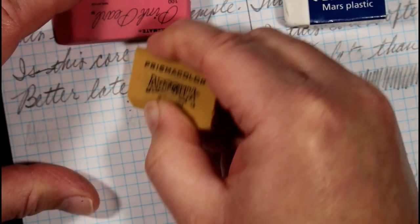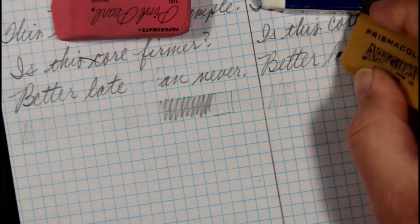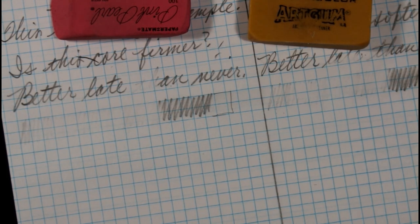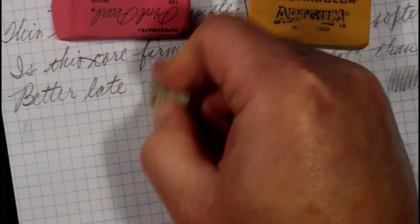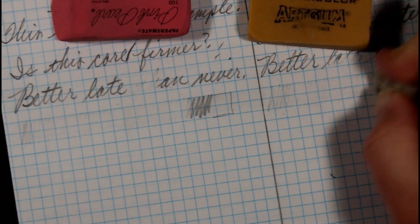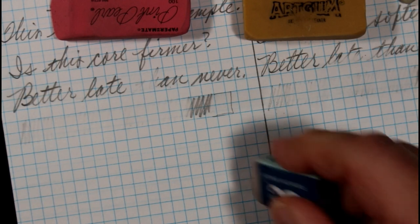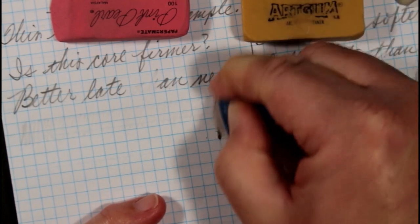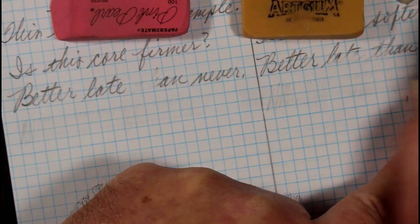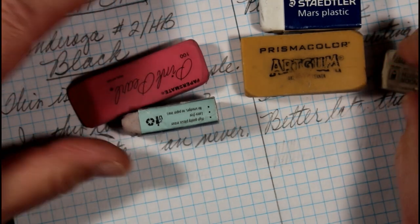A gum eraser. Gum eraser here. Okay, so far the plastic eraser seems to be the best one for the Pen and Gear. Here's a natural rubber. Okay, and let's try a vinyl eraser here. Very good. And here. Very good. Okay. So we have tried our erasers here.